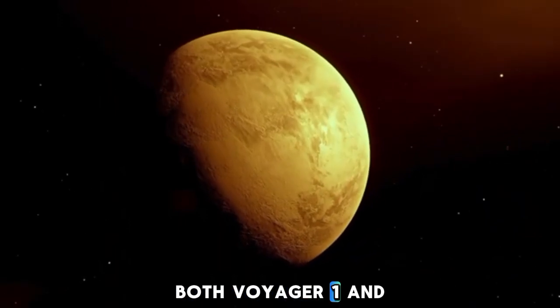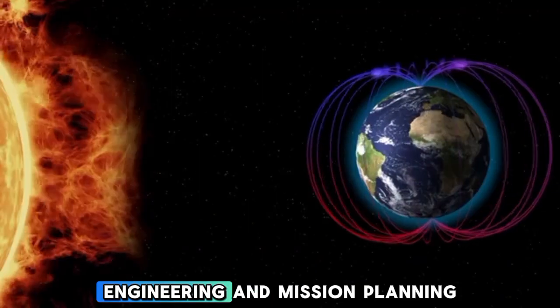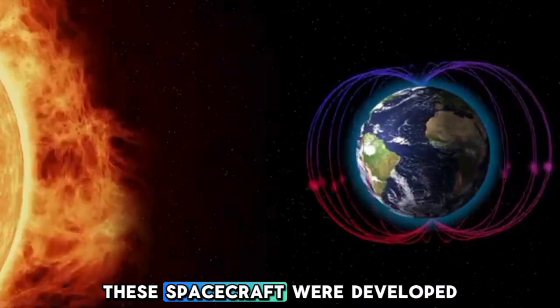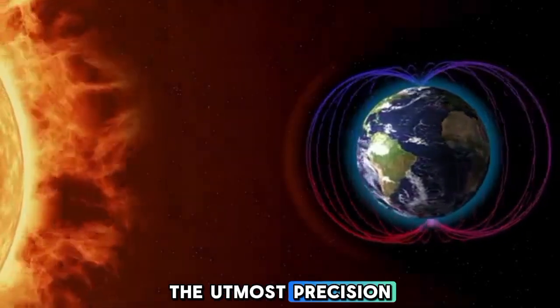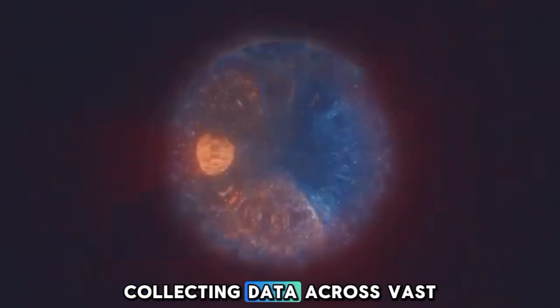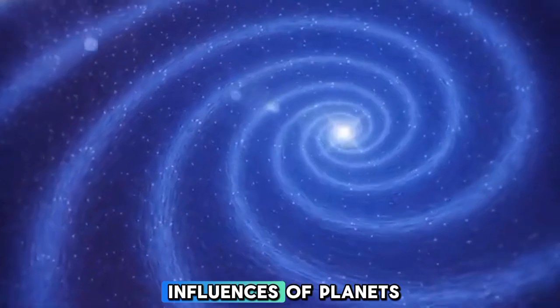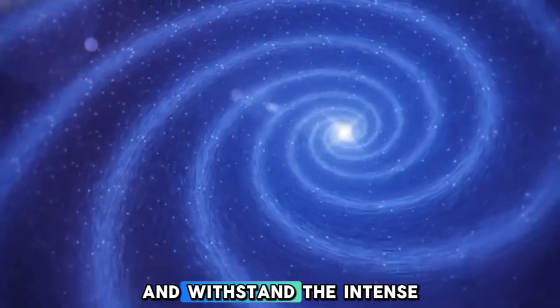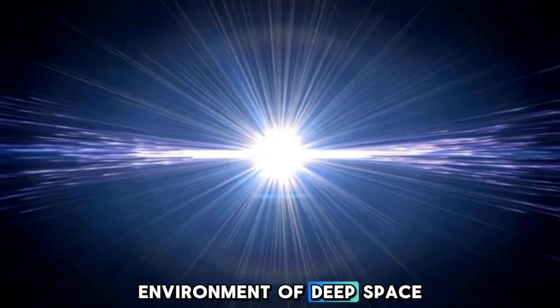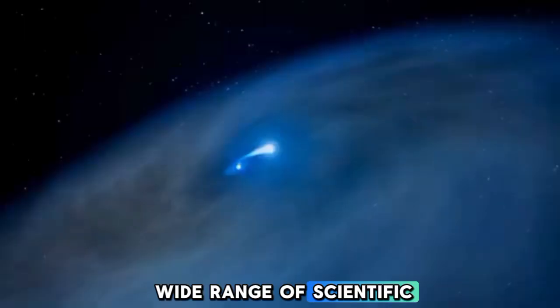Both Voyager 1 and Voyager 2 demonstrated the effectiveness of NASA's innovative engineering and mission planning. These spacecraft were developed with the utmost precision to ensure that each component functioned in harmony, collecting data across vast distances. Their ability to execute course corrections, adjust to the gravitational influences of planets, and withstand the intense radiation environment of deep space made them adaptable tools capable of performing a wide range of scientific tasks.